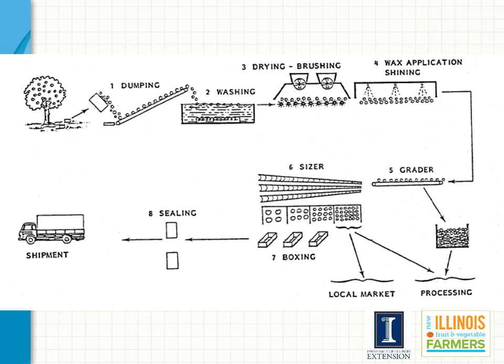And here's an example of a diagram of a complex packing line. Probably not something that would be used by a beginning farmer, but it gives you an idea of how complicated these can be. The produce comes into a water dump in many cases, gets picked up out of the water dump by a conveyor, and is dumped into a separate washing tank. And going back to our GAP stuff, we're going to maintain the proper chlorine levels inside that washing tank and make sure that we're not going to cross-contaminate our entire load through the washing facility.